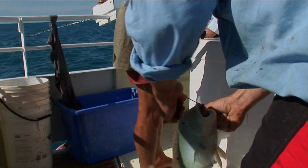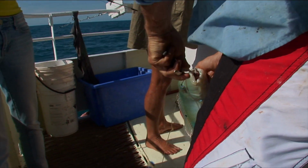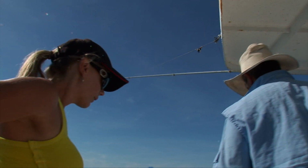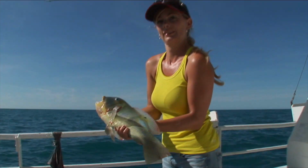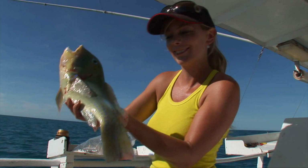Being anchored over a reef, next into the icebox was a beautiful parrotfish. 42 centimetres. Feel that one? Yeah, it's great. Parrotfish, they're pretty good eating. But nice colours. Yeah, beautiful. Taste them already.